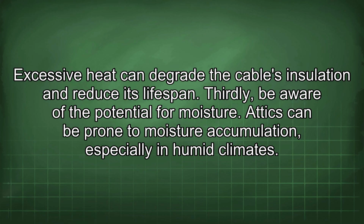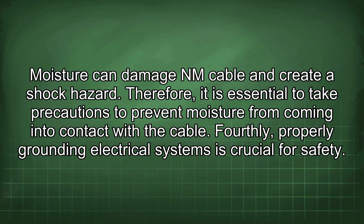Thirdly, be aware of the potential for moisture. Attics can be prone to moisture accumulation, especially in humid climates. Moisture can damage NM cable and create a shock hazard. Therefore, it is essential to take precautions to prevent moisture from coming into contact with the cable.